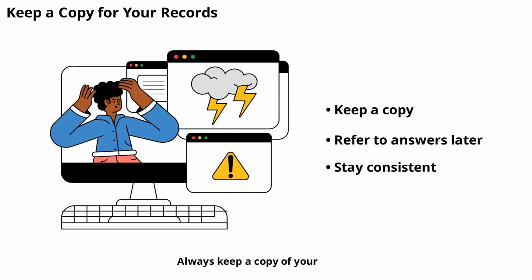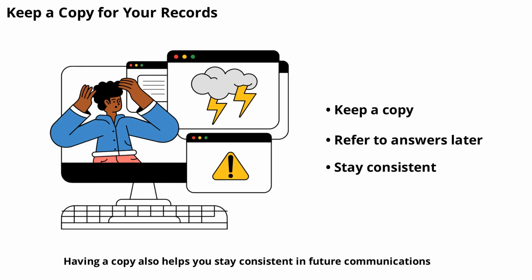Always keep a copy of your completed Adult Function Report for your records. This can be helpful if you need to refer to your answers later or if the SSA requests additional information. Having a copy also helps you stay consistent in future communications. Next, we'll discuss submitting the report on time.